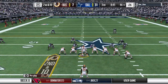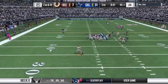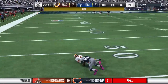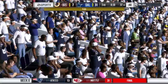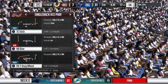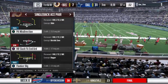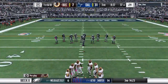Here we go now. Play fake. Cousins steps away to his left. And he'll get it out a couple yards shy of midfield at the 48. And the dreaded face mask penalty, that's going to cost him 15 yards. And it's such a dangerous play. Body going one way, and then your head gets yanked back the other. 15 yards is the right call. Fresh set of downs here.